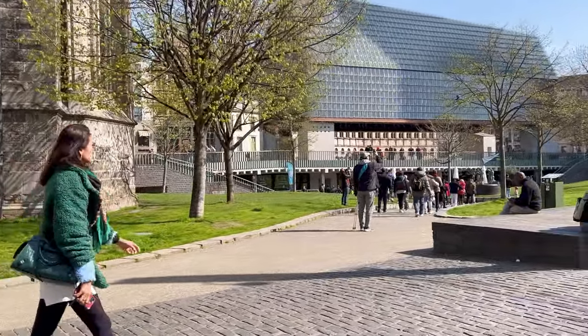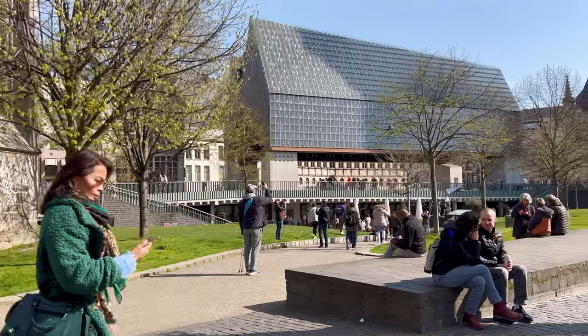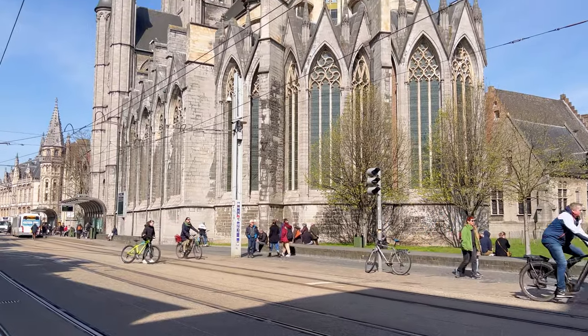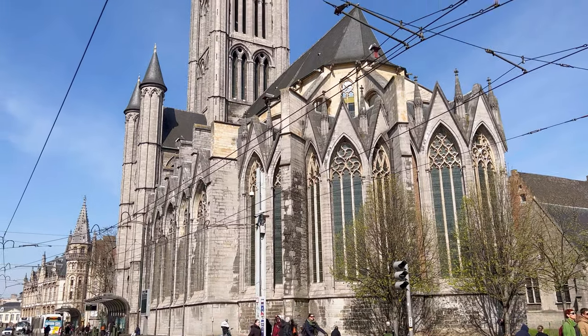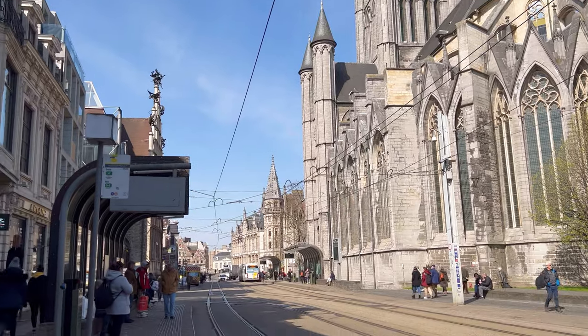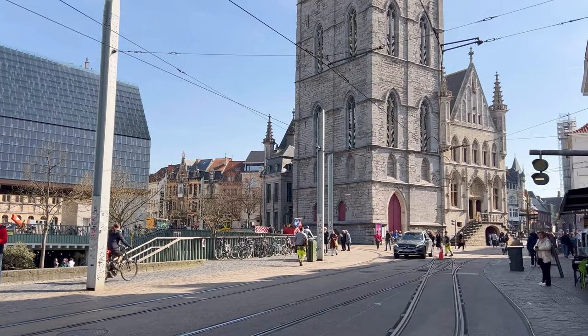Bavo's Cathedral for preservation. We left the church and walked in the direction of the belfry of Ghent. The church's design emphasizes verticality, creating a sense of height and grandeur that is accentuated when seen from a vantage point like the belfry.